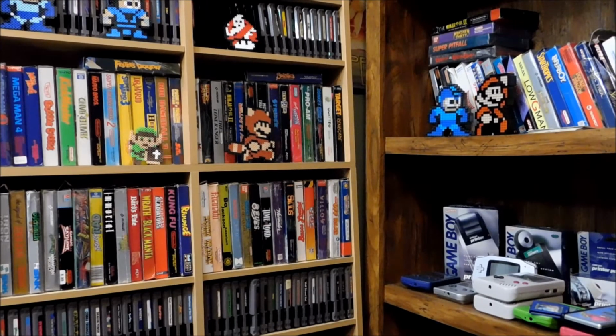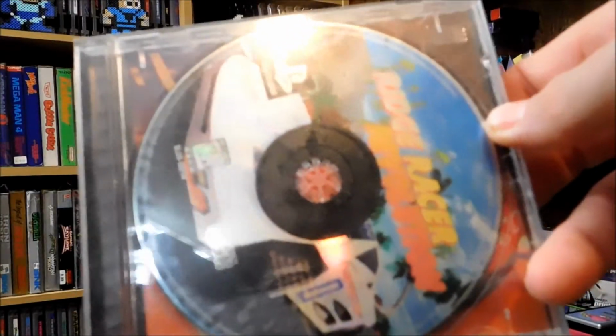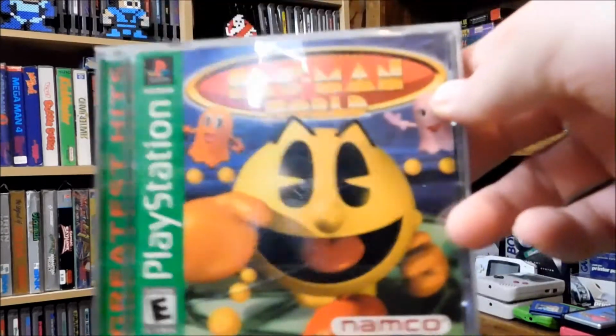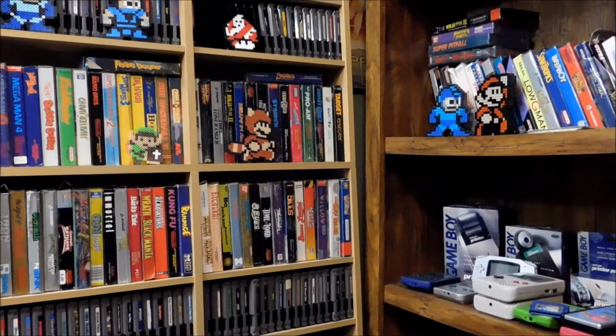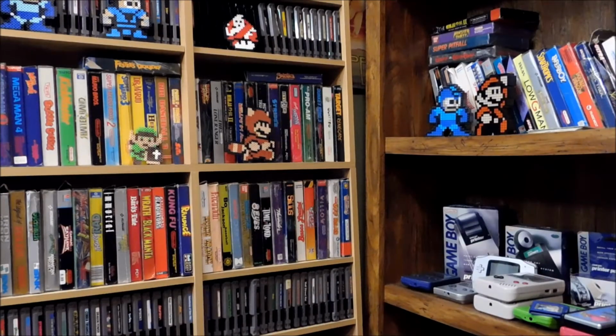Then we got some PlayStation 1 titles here. If I can get them out. First one up, we got Ridge Racer Revolution. Don't have the front cover art, does have the back. And we got Pac-Man World. A few of these are in really good shape. We got Battle Arena Toshinden. I think I had this, but the case fell apart. I think I had it, but not complete, so that's cool.